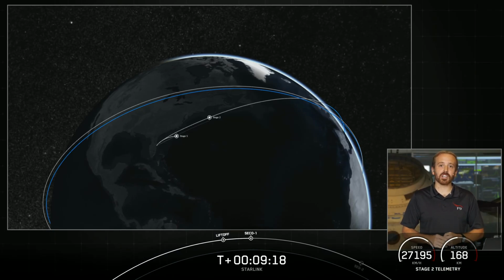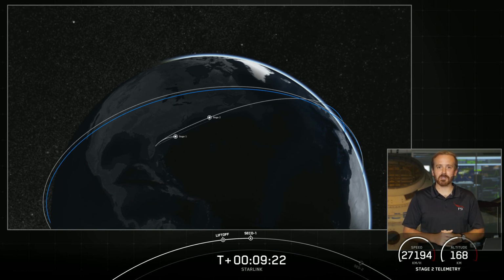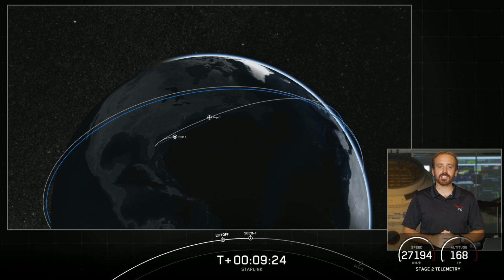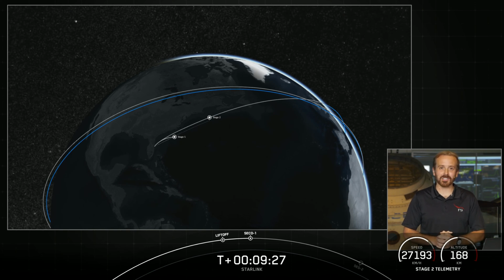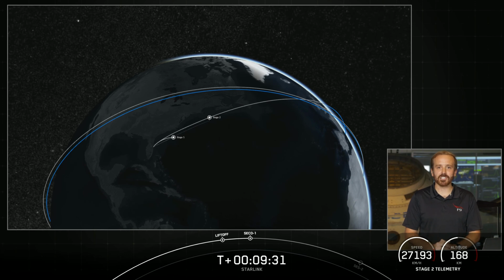The second stage is now going to coast in this orbit for the next 35 minutes or so. We'll leave you with this animation showing you where you're at in this coast phase, along with some groovy space tunes. We'll see you back here around T plus 44 minutes for that second engine start phase.